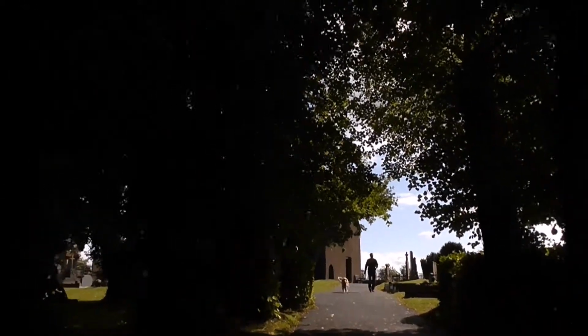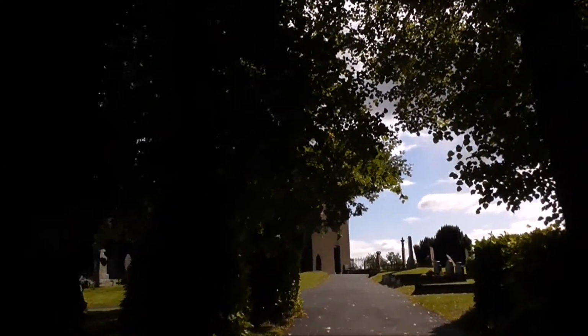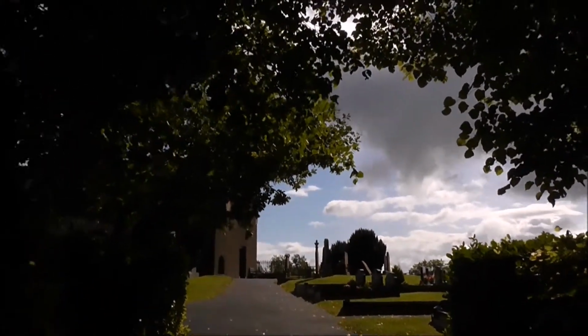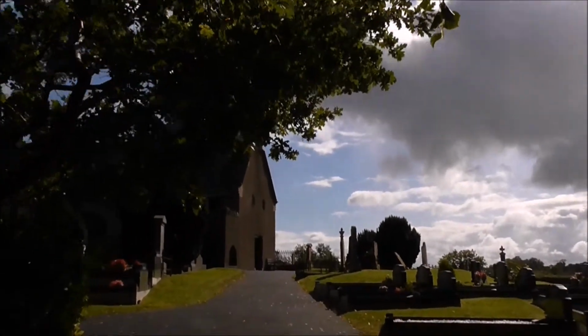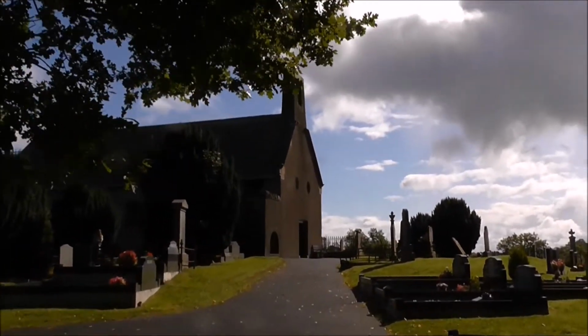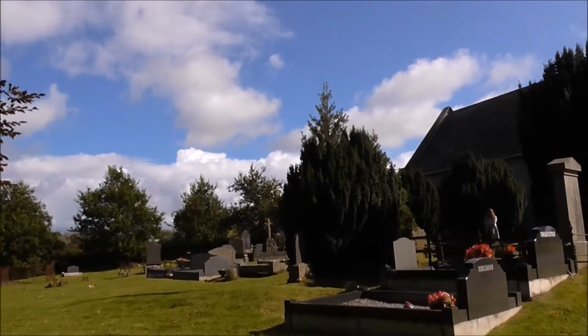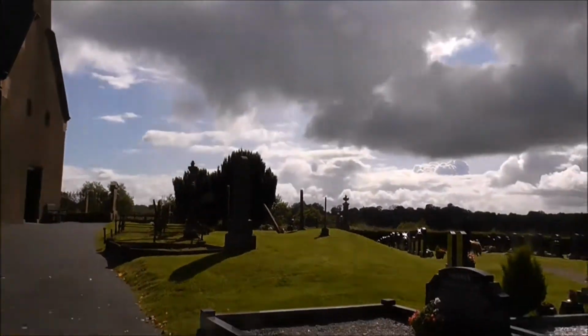You've got the graveyard to the right, and you've got an avenue of trees here. And this church, Middle Church, Lower Ballinderry, was built on the instructions of Bishop Jeremy Taylor and consecrated in 1668. So this church has a long pedigree. And I would imagine that some of the graves in here date from the 1600s.